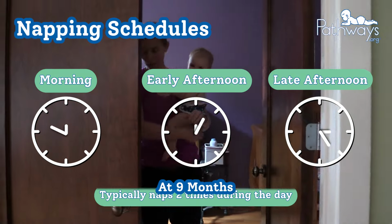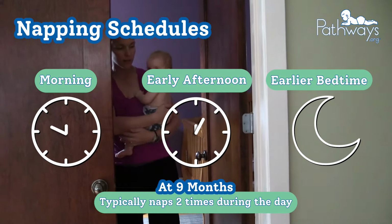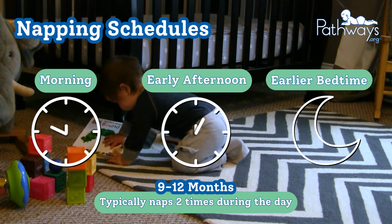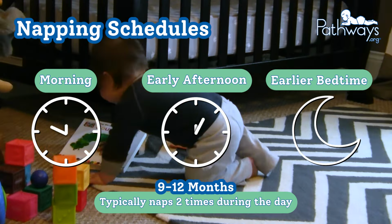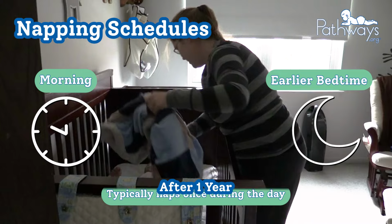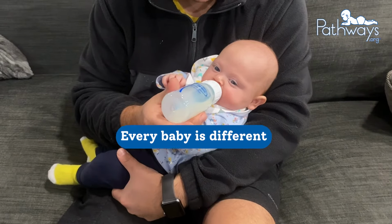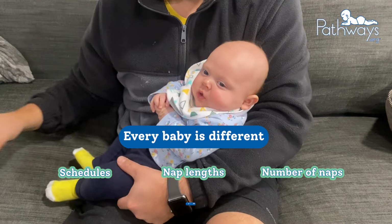At 9 months, it's recommended to phase baby out of the 3rd nap so that they're ready for an earlier bedtime. This means from 9 to 12 months old, baby typically naps 2 times a day, one being in the morning and the other in the early afternoon. Baby will then have an earlier bedtime than in previous months. After 1 year, baby will typically nap just once a day, and by 1st grade, they phase out of napping altogether. Remember, every baby is different. Schedules, nap lengths, and number of naps may vary.